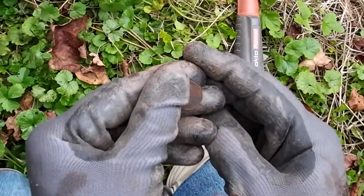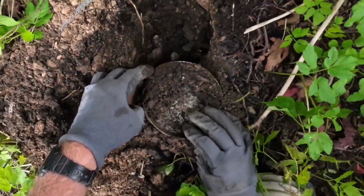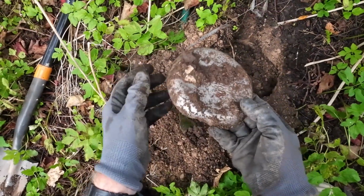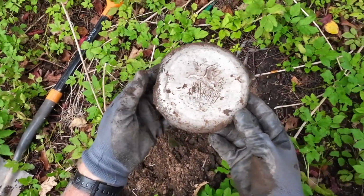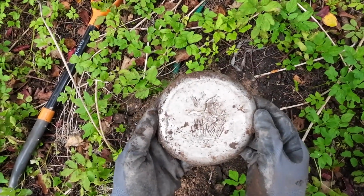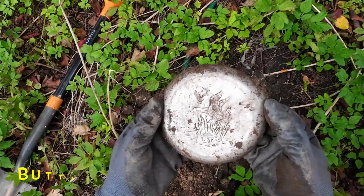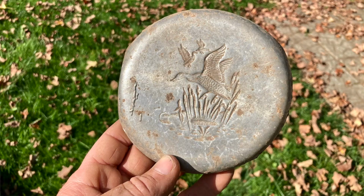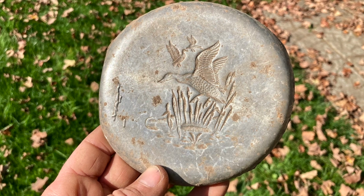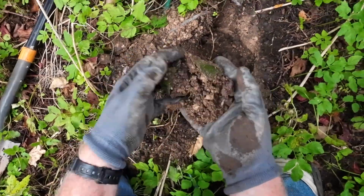Lincoln penny, 1976. On to the next. Well, I got a 92. And it appears that this was what I was picking up. I have no idea. But it looks like ducks coming into land and taking off from a swamp with cattails. But aside from that, no idea. It is aluminum, and it's going on the good side. That's cool. It was in a bunch of ashes.